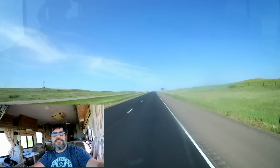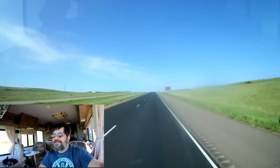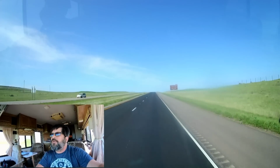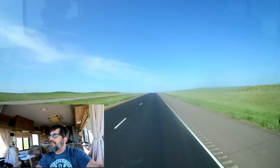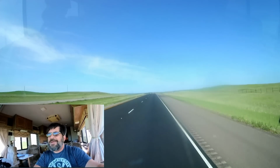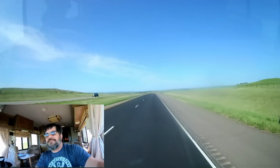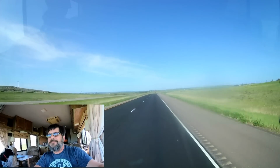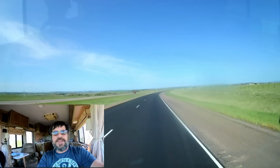There's a certain excitement in anticipation of waiting for Theodore Roosevelt National Park and the Painted Canyon Visitor Center. I don't know if we're stopping or not. But there's a, nope, that's not that. Oh, let me slow down a minute.